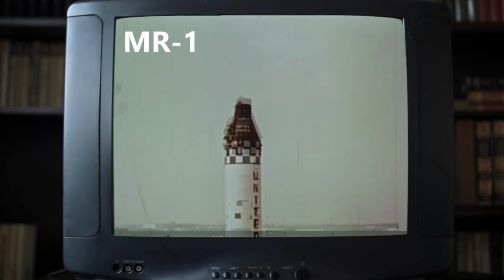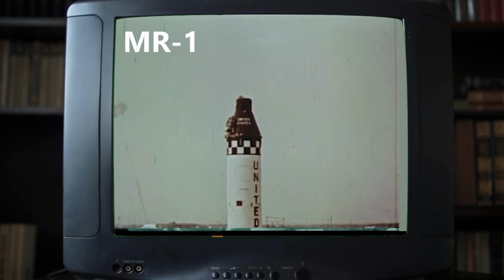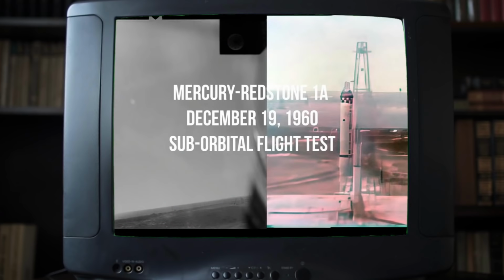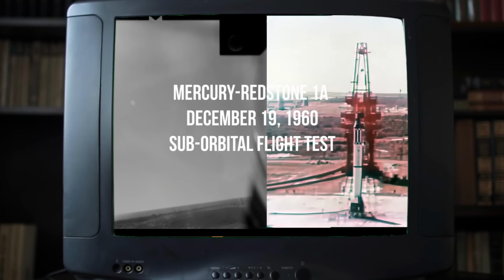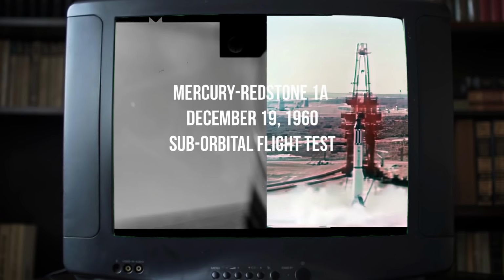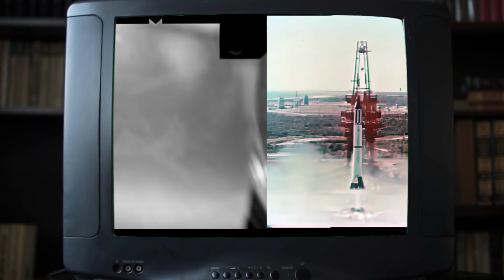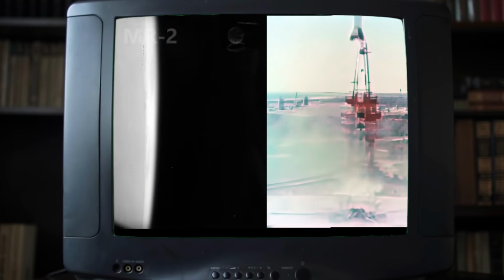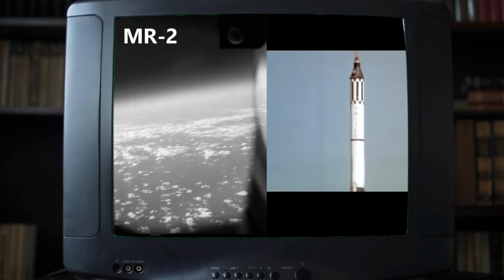This was supposed to have been the first test flight of this rocket, and was 4 months before Alan Shepard was scheduled to ride one of these into space. Mercury Redstone 1A and Mercury Redstone 2 launched successfully, but both experienced over-acceleration in flight, and for different reasons. A faulty accelerometer for Flight 1A, and a bad liquid oxygen regulator for Flight 2. This over-acceleration could potentially cause structural failure or harm an astronaut.